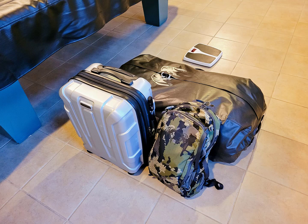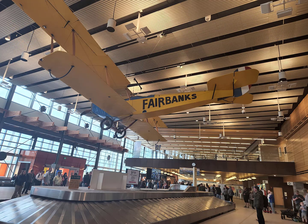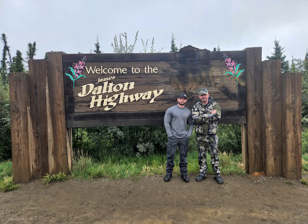Arrowhead does have a storage unit that you can put all your stuff in that you don't want to take with you to the field. So even if you don't pay for that flight, you can bring more stuff with you for the before and after if you want, and then store it in their gear locker. So it's really nice that they have that. We flew Alaska Air, and again, we went into the Fairbanks Airport. So we got on our Arctic Compass that we discussed earlier and headed out on the Dalton Highway.